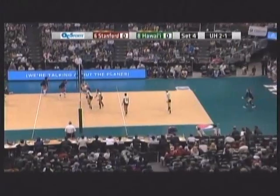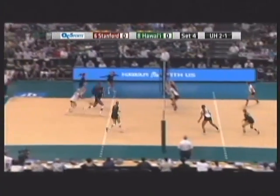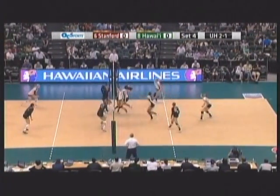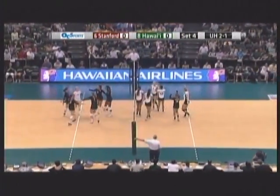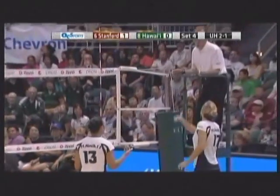For Hawaii, Longo will serve. We're underway in the fourth set. Ball chased down by Cook. Hit over by Williams. Uiato, that's a point for Stanford. Uiato with a net violation or a lift. Crowd doesn't like that.